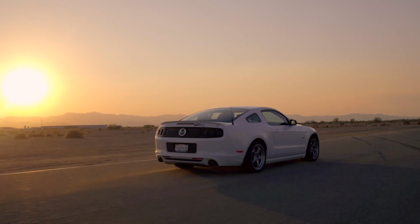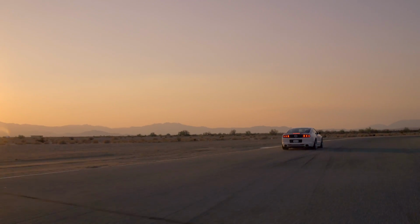If I was going to change anything, I think just more tire, wider, stickier, and more power. The suspension is there, and I think the brakes are there. It needs to have, like, a big nasty V8, 500 horsepower.